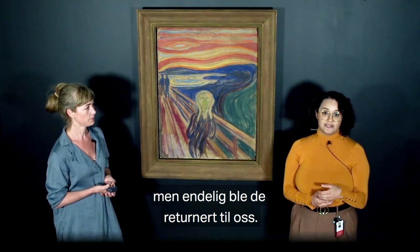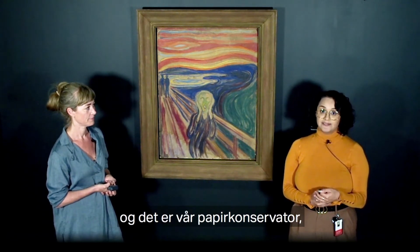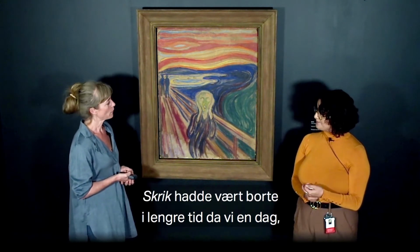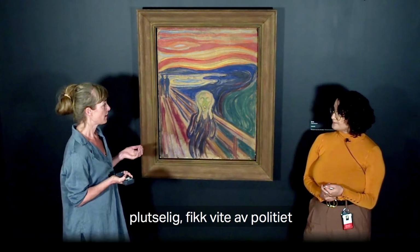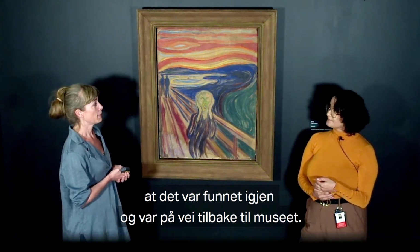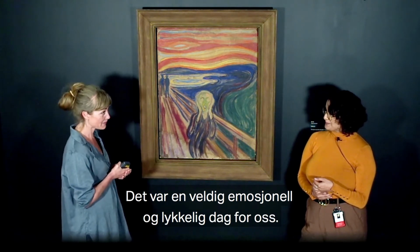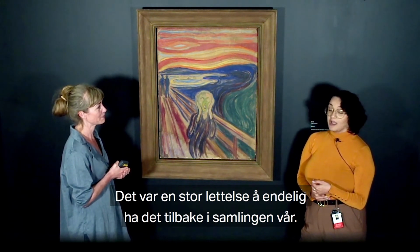And when they returned to us, we have someone here today to tell us how she received the painting. And that is our paper conservator, Gry Landro. Gry, welcome. Hello, everyone. So, what happened that day in 2006? Well, the Scream had been missing for a long time when suddenly one day, out of the blue, we got news from the police that it was recovered and on its way back to the museum. When it arrived, it was taken to the storage area where we could come and have the first glimpse of it. And it was a very emotional and happy day, of course, and a big relief to finally have it back in our collection. I believe that.